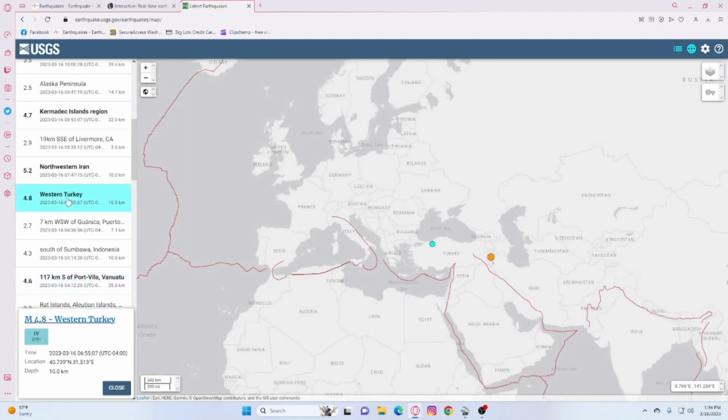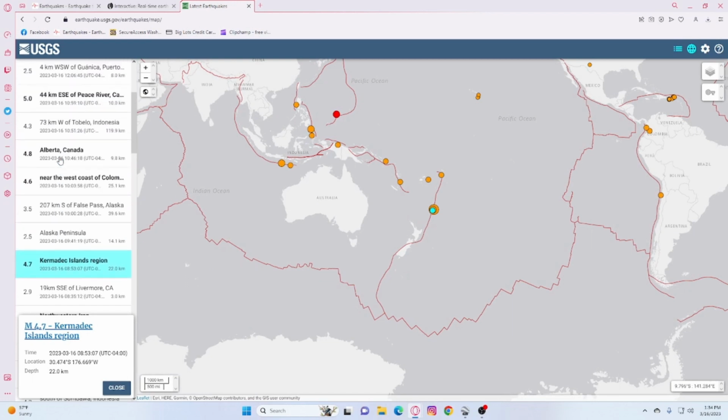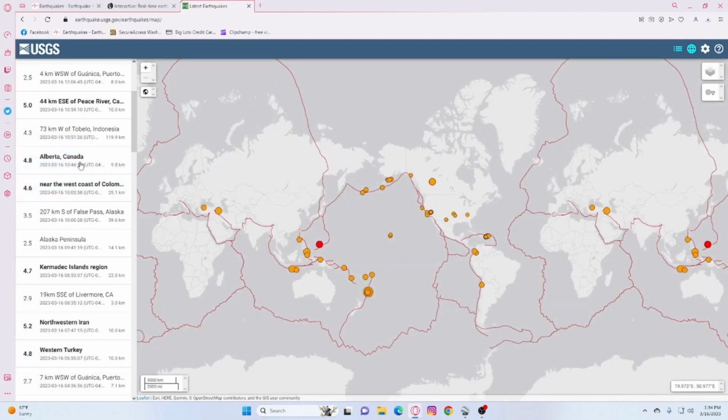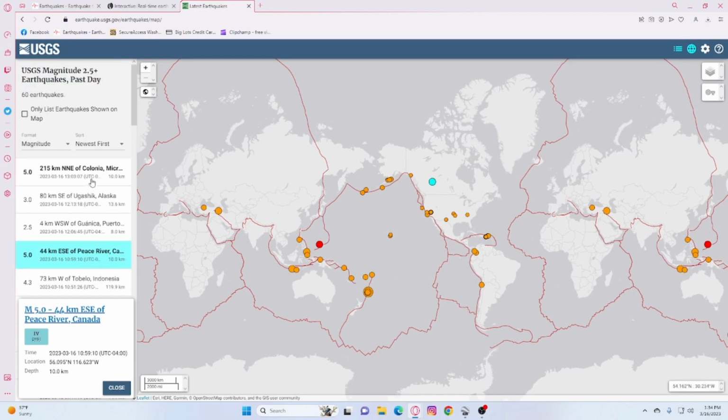4.8, Western Turkey. 5.2, Northwestern Iran. 4.7, Kermadec Island region. 4.6, near the west coast of Colombia, all the way over here. 4.8, Alberta, Canada. 5.0, Peace River, Canada, up here, and a 5.0, north-northeast of Colonia, Micronesia.